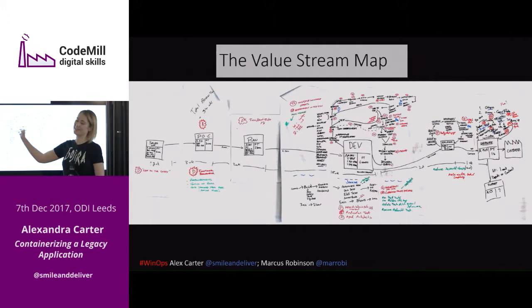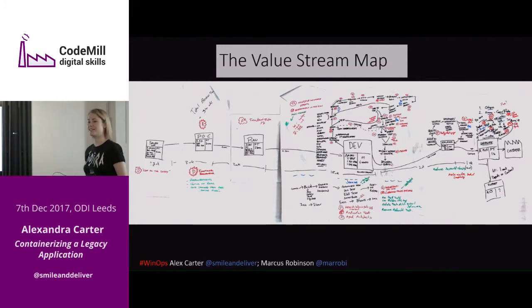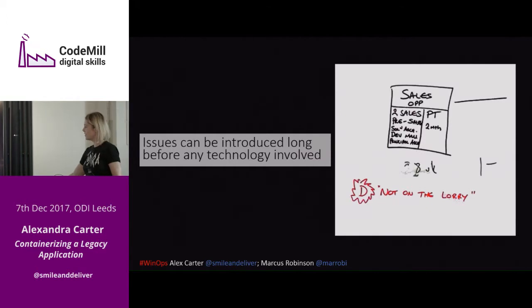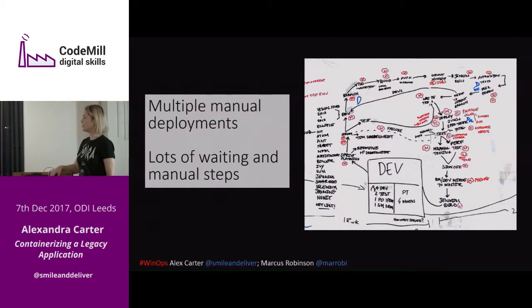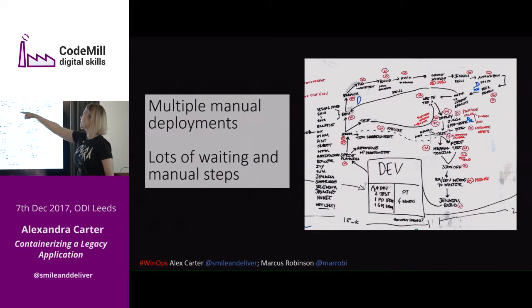Also, yes, bringing testing left, another obvious one, but they didn't ever test their requirements. So that was another good one that we could pick up on. So, sales, we've got the not on the lorry. Dev, manual deployments, and so many, we've got some W's in here for waiting for somebody else to do a manual step.